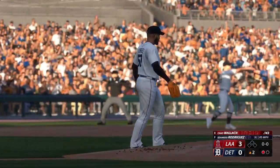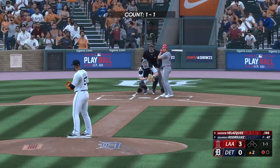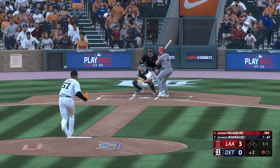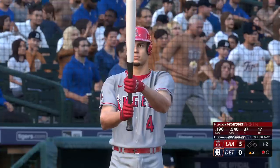So there he gets the slider in on his hands, and it just eats him up. You know, it's hard to get the bat around on a pitch like that in tight. You just feel like you're crowded on the inside part of the plate. Can't get any extension. That's what he definitely should have laid off of.